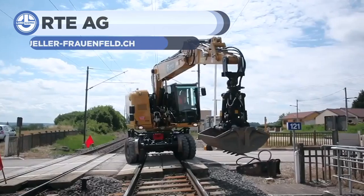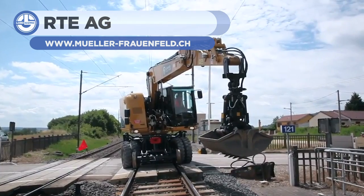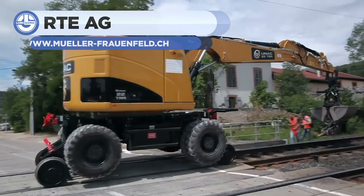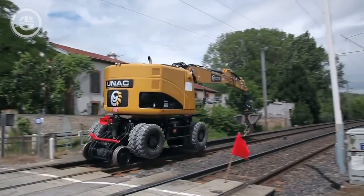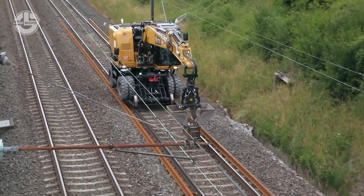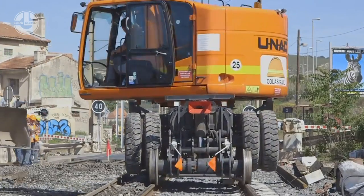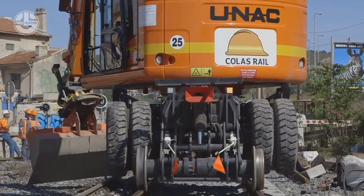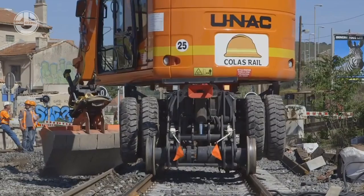Excavators play a crucial role in construction, but it becomes difficult to move them on the working site when it comes to the construction of new railway lines. RTEAG is designed to beat these challenges. It comes with a built-in railway trailer, so you can easily switch from road to railway without any extra equipment. It gives 360-degree access around the track and enables a very good earthwork.